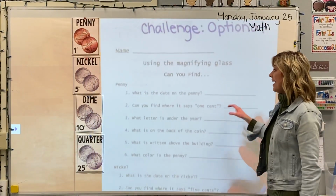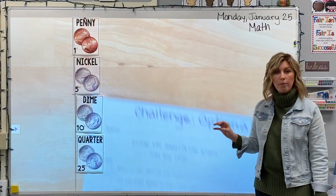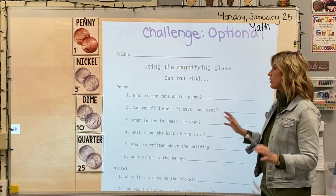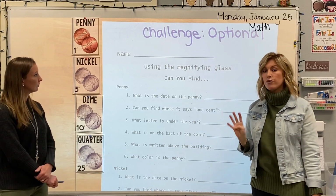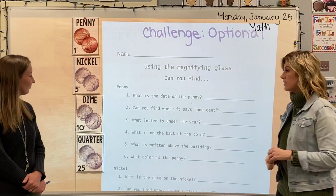All right, the next thing we want to talk about, notice at the top, this is also not part of your packet. It's an additional loose paper in your folder. It says challenge optional. Optional means you do not have to do it if you don't want to. But if you want a 4 on your packet this week, this has to be done. Do you want to go ahead and explain to them what this is?